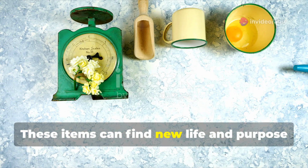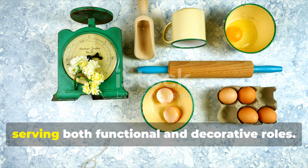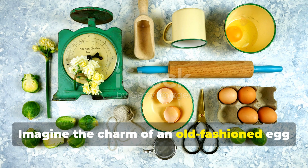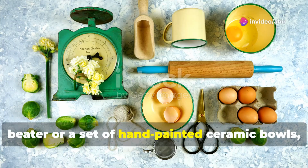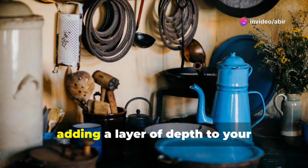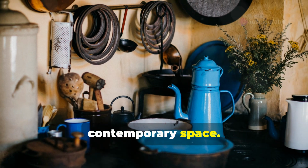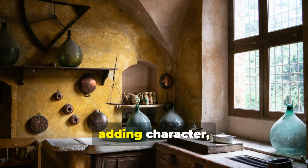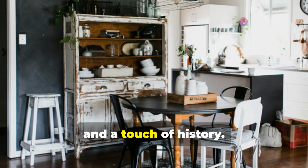Vintage kitchenware doesn't have to be relegated to antique stores or museums. These items can find new life and purpose in your modern kitchen, serving both functional and decorative roles. Imagine the charm of an old-fashioned egg beater or a set of hand-painted ceramic bowls, each with its own history and character, adding a layer of depth to your contemporary space. These pieces can be seamlessly integrated into modern kitchens, adding character, warmth, and a touch of history.